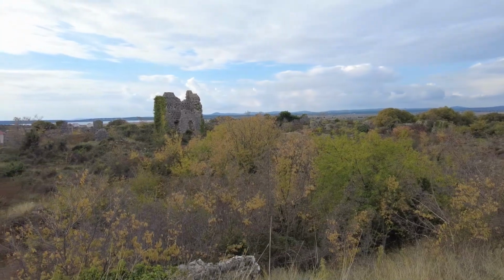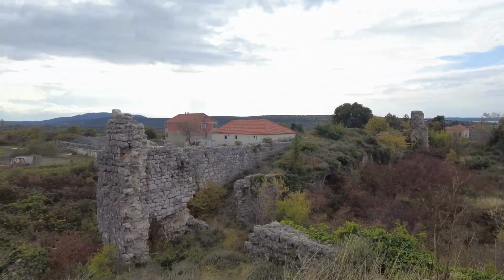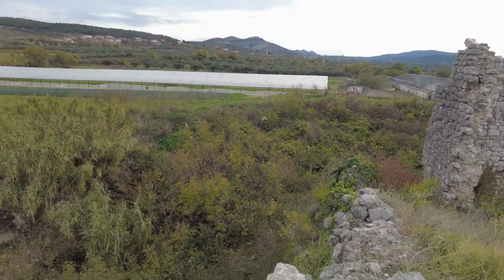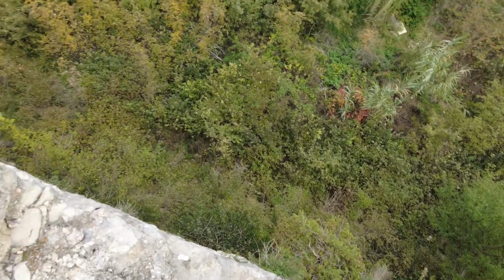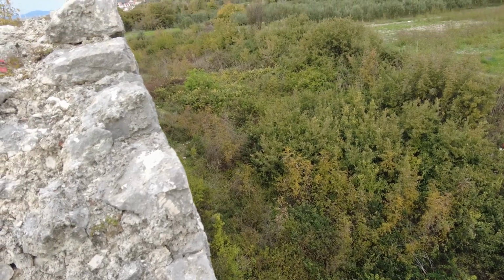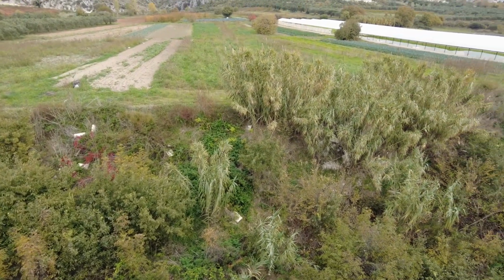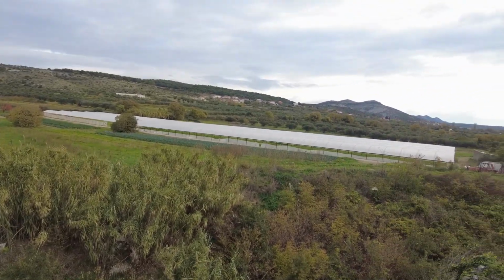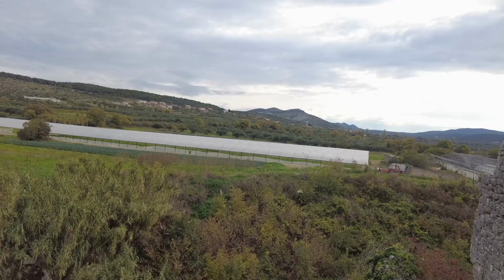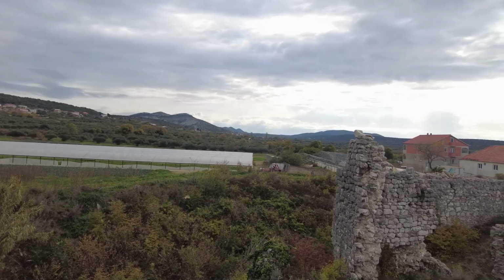So here we are on the far perimeter of these ruins, and there is a huge gully basically straight down. So if you're to fall, you're not surviving that drop, no matter what. Now unfortunately litter has been dropped here, which is a bit sad. But directly behind the ruins is a market garden, which is just fantastic. So they're a farming produce type of setup. Guy's working pretty hard there at his tractor.